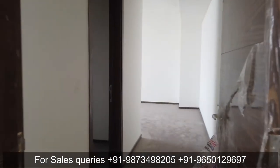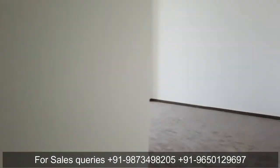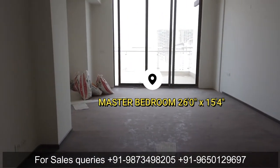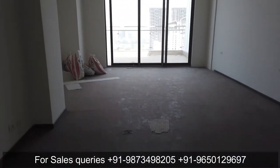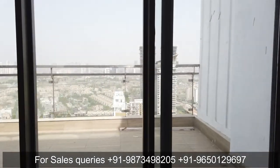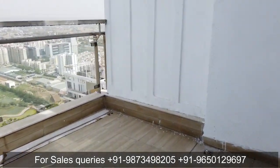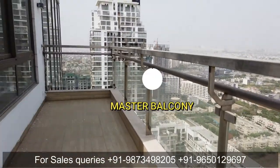Now comes the master bedroom along with walk-in closet and master washroom area. The master bedroom is of 26 into 15.4 inch and comes with the laminated wooden flooring and VRV air conditioning. Now this is an attached balcony to this master bedroom of this triplex penthouse that is 11 inch and 6 inch wide.